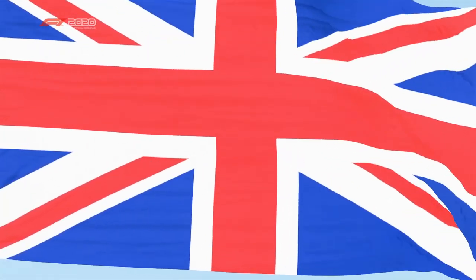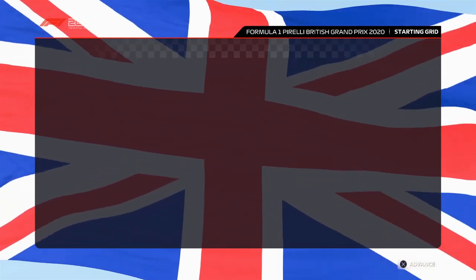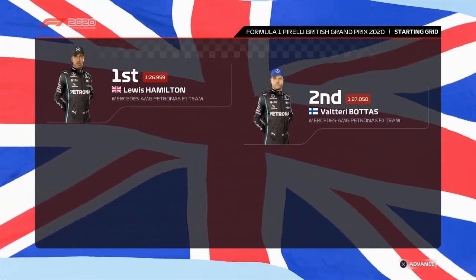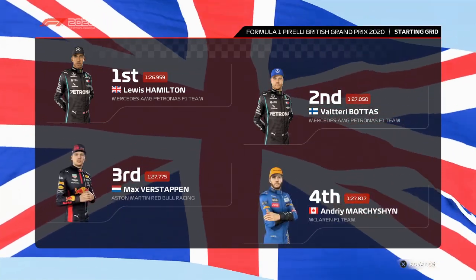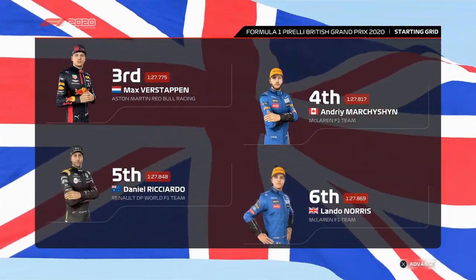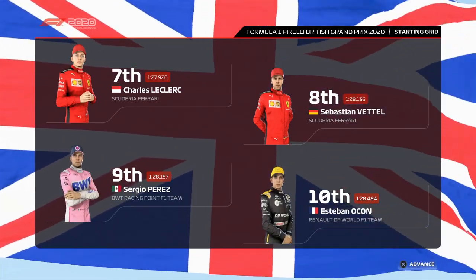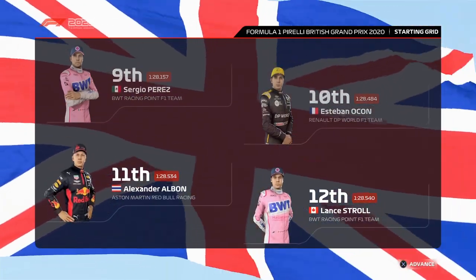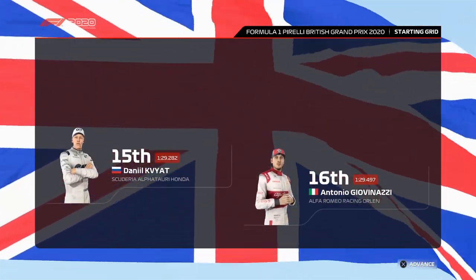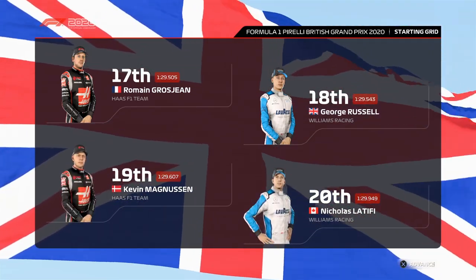With the race minutes away from starting, here's what today's grid rundown looks like. An immense lap from Lewis Hamilton yesterday puts him on pole position, and Valtteri Bottas will line up alongside. Considering the rest of the grid, we have Verstappen, Ricciardo, Norris, Leclerc, Vettel, Perez, Ocon, Albon, Stroll, Gasly, Raikkonen, Kvyat, Giovinazzi, Grosjean, Russell, Magnussen, and Latifi.